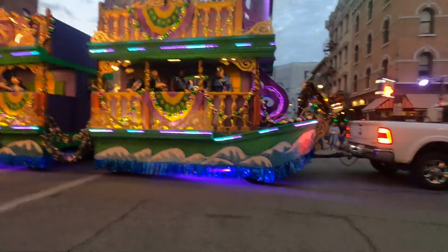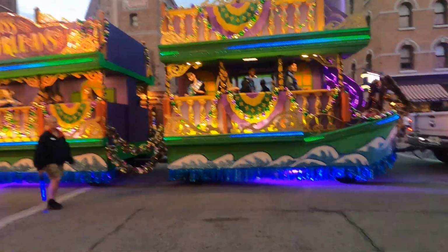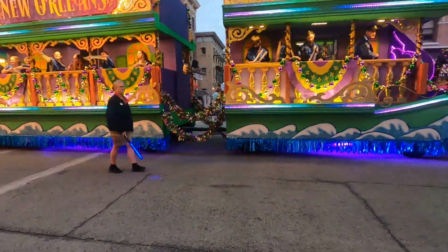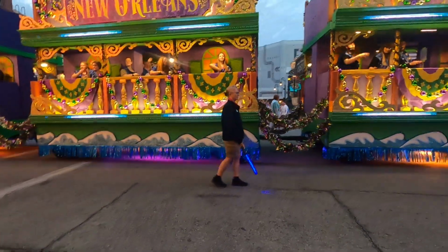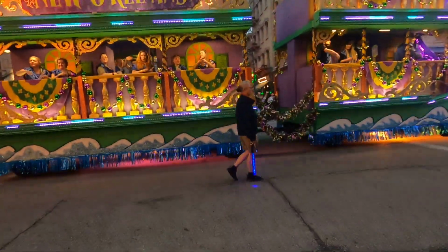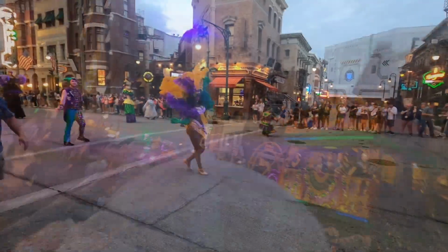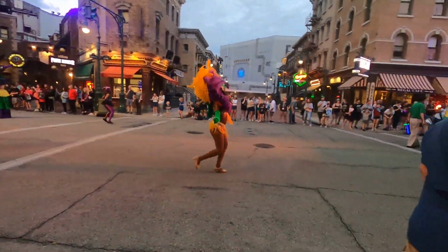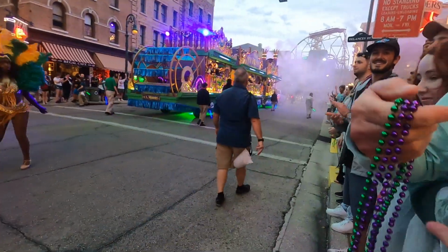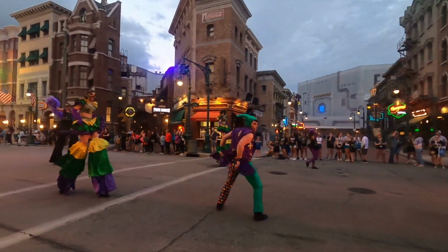As far as the food booths at the Mardi Gras celebration here at Universal Studios, we're a little disappointed. The food was okay, and it was very expensive. And a bottle of water was pretty expensive. The drinks were pretty expensive, and they were okay. We're comparing them with Epcot, and we feel like Epcot still does the food festivals a little bit better than Universal Studios. But that's just kind of our opinion. You kind of have to check it out yourself.